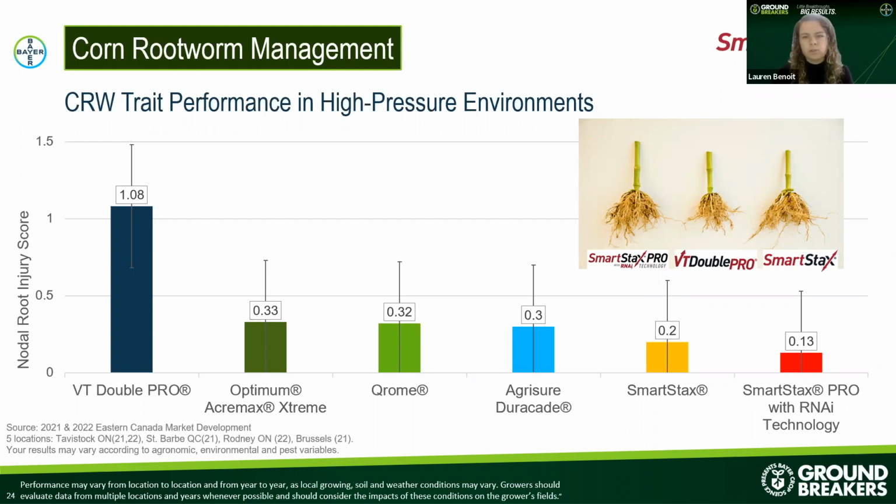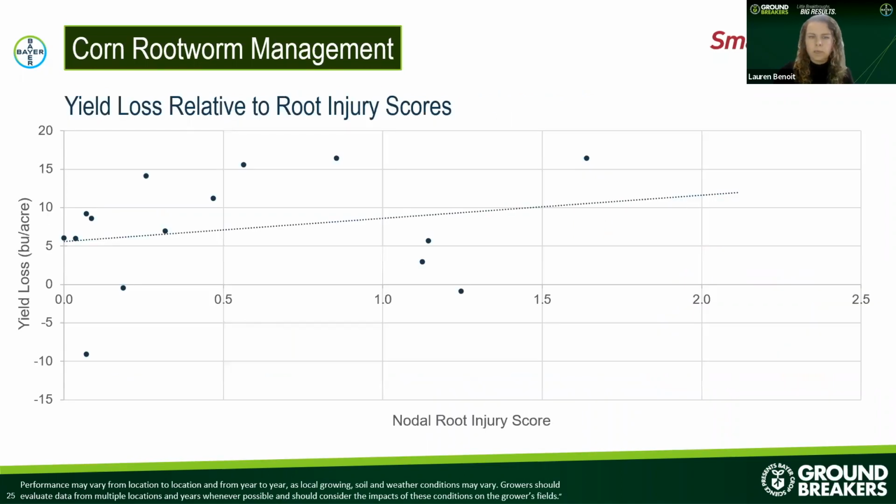A few pictures on the screen just to get a little bit of an idea of what those hybrids would look like, and the damage, especially notable in the middle on that VT Double Pro, and what that feeding would look like in field. Just a little bit of a different way to look at data.